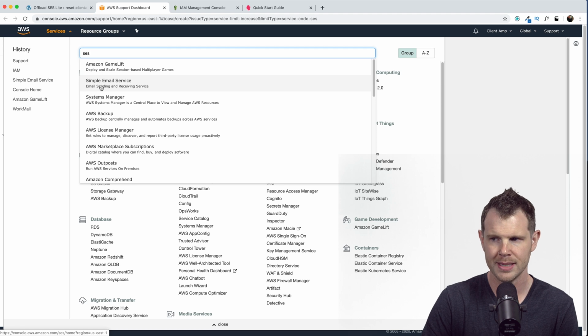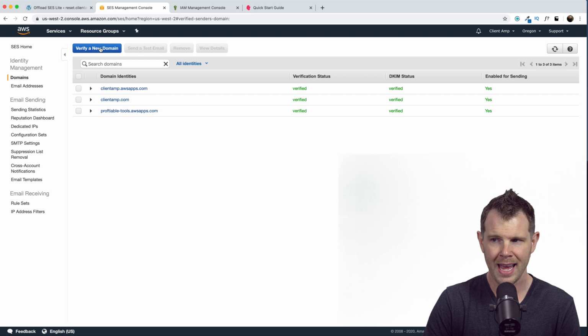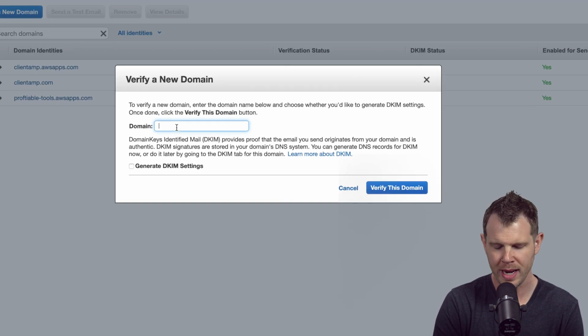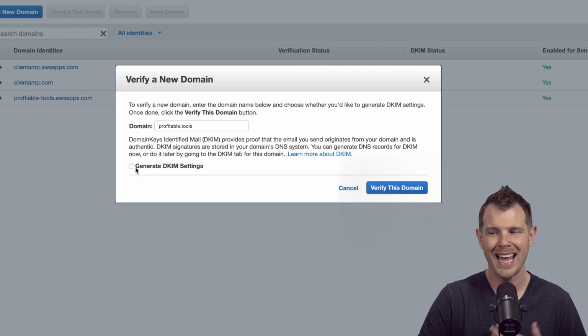Let's go back over to Amazon, and under services, I'm going to type in SES. It's the second option down, simple email service. Then let's click over to domains. Here, we're going to verify a new domain. Go ahead and type in your domain name here. And then before you click the blue button, I want you to check this box that says generate DKIM settings. This is an extra authentication step and it will help with your deliverability.